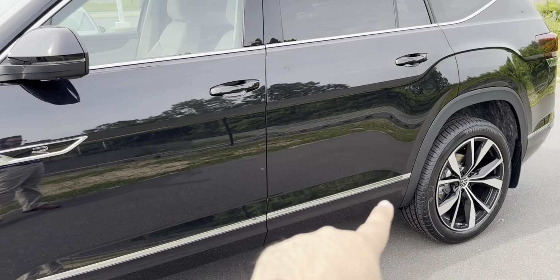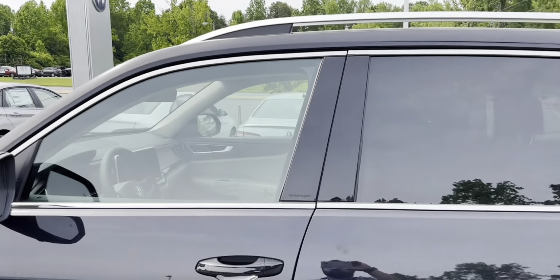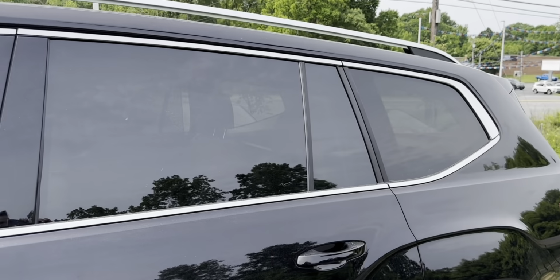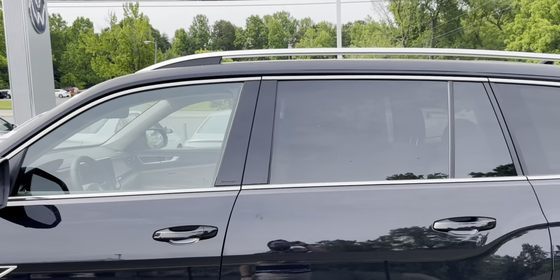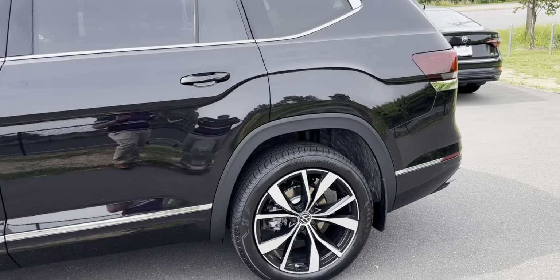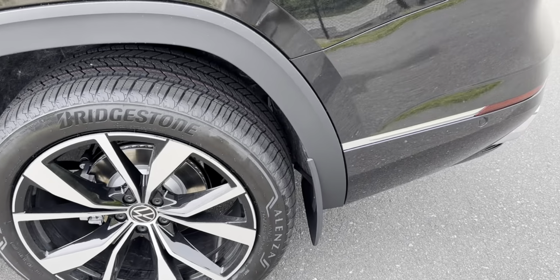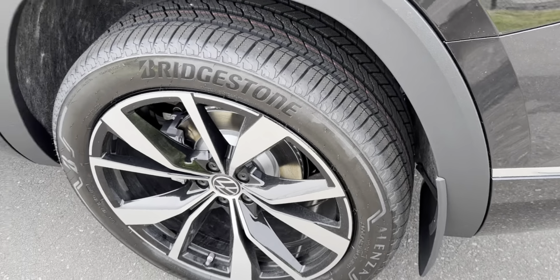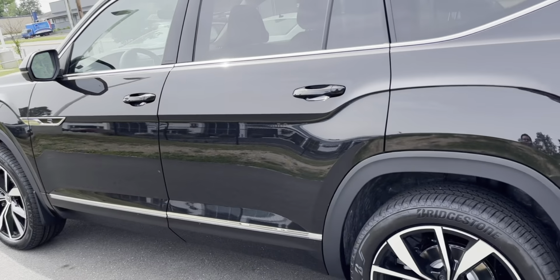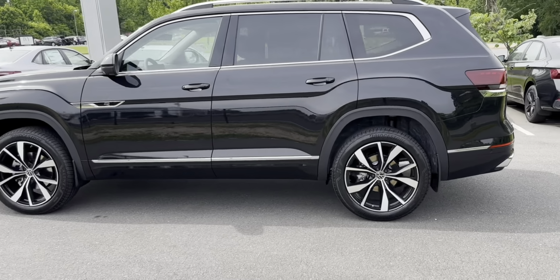Chrome at the bottom, and chrome on the side of the doors, all the way. Chrome railings on top. It comes with mud flaps right here and in the front as well. I'll give you a side look of this vehicle.